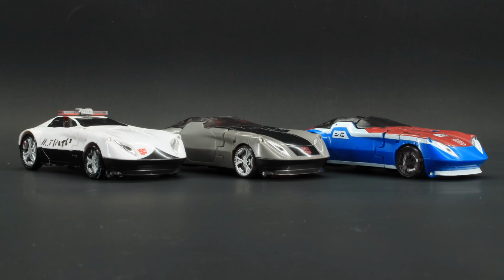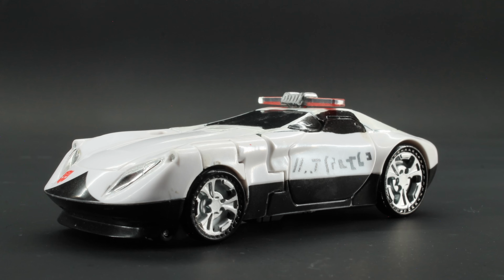Let's go over them individually though on their own merits, and then we'll talk about the overall package again. Prowl is in his classic Japanese police car color scheme, which, I'm not gonna lie, sort of irks me. I'll get into that in a bit. For now, I'll address the question everyone's probably asking, and what the heck did you do to your Prowl?